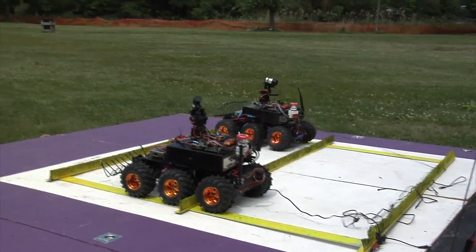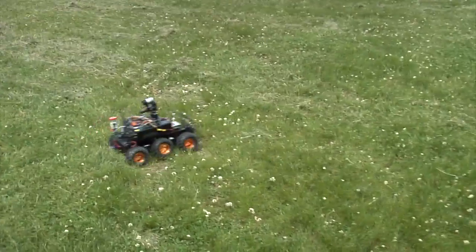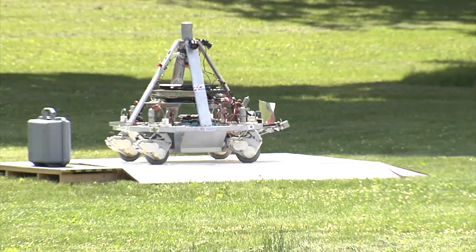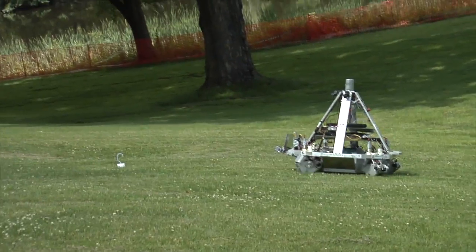Next up, the tough little robots from Team Mystic Lake. One rover doesn't make it off the platform, and the other makes it a few feet and stops. Well, I'll go find out what happened today. And so you have logs or things? I've got detailed logs of all the information and a captured video of everything. Last up, Team Waterloo takes off for the sample, and they're getting close.